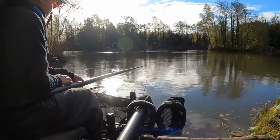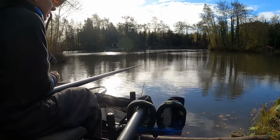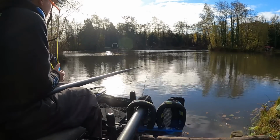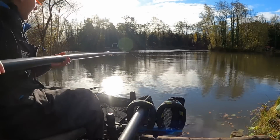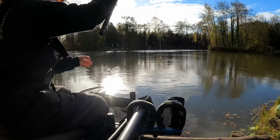Still feeding my other lines, probably having a drop on it, but as you can see that sun's moving round now, so it makes it a bit difficult to see in certain areas, so I just got to keep mixing between. I've had the odd look down the edge and I do catch the odd better roach down there as well. So it's just keep going round in circles for now.